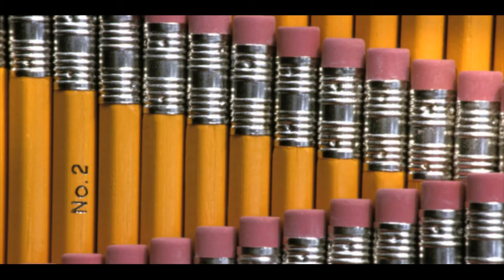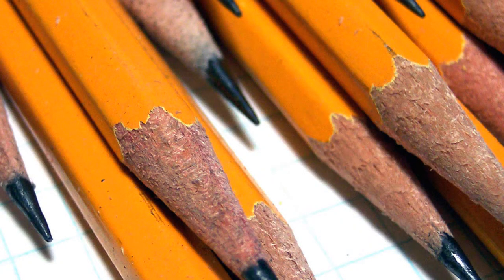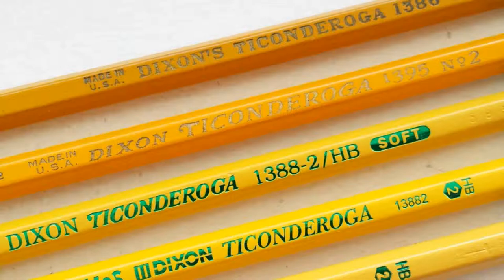The earliest pencils were not painted at all to show off the quality of the wood, but when companies did start painting them, they chose the color yellow. Across the ocean, in China, the color represented regalness. It is almost ironic that the color is so common nowadays. My favorite pencil is the Dixon Ticonderoga No. 2.